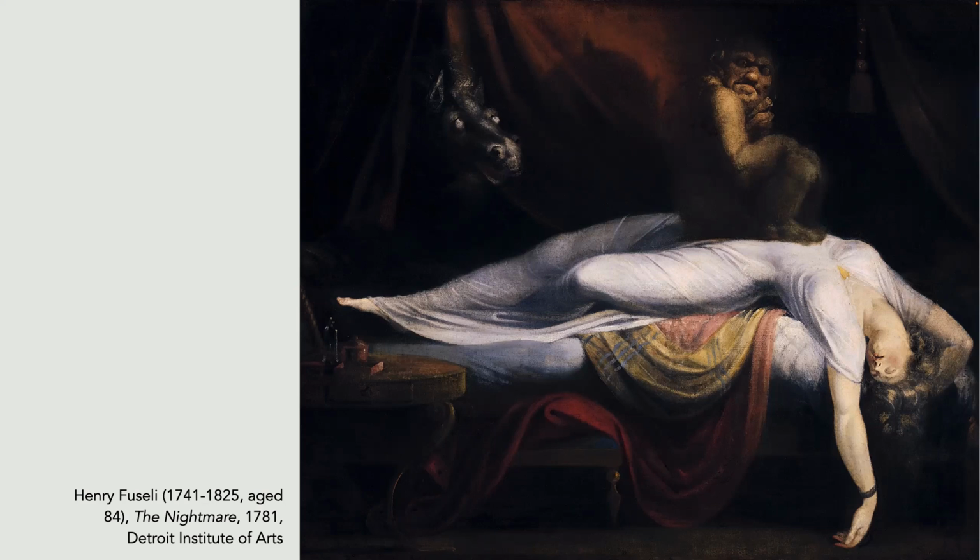And he went on, he became a very successful and admired artist. And his pupils included John Constable, Benjamin Haydon, William Etty, Edwin Landseer.